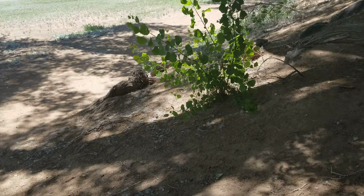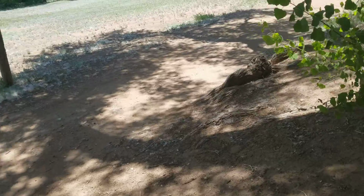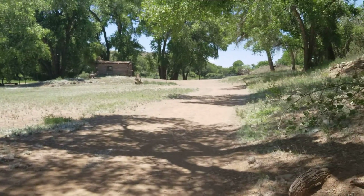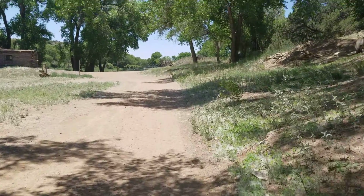Forgot what these are called. These things. See that? That's what it is. Huh, I see some crosses up there. I don't know what that is. It looks cool. Let me go check it out.